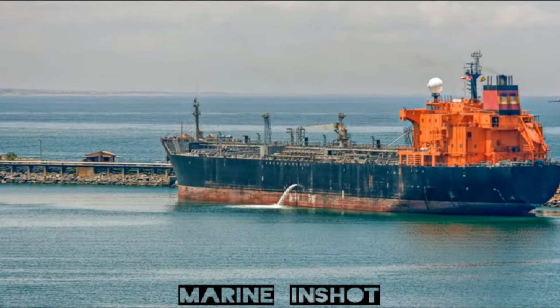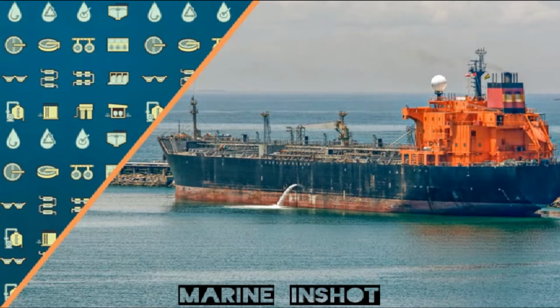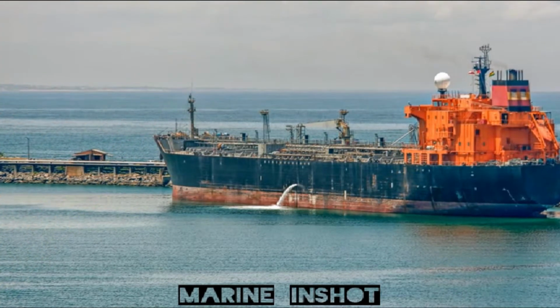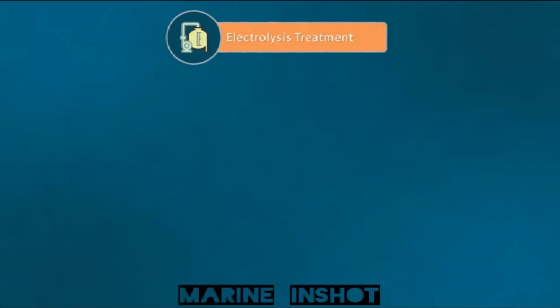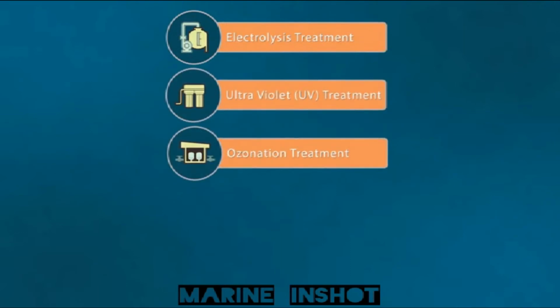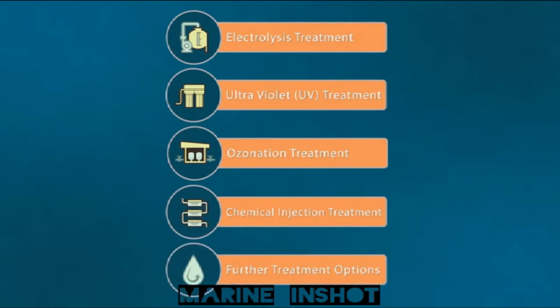There are a wide variety of treatment options for ballast water. We shall briefly consider the main treatment technology options. The main technologies utilized in ballast water treatment systems are electrolysis treatment, ultraviolet treatment, ozonation treatment, and chemical injection. Most of these technologies are supplemented by filtration, either classical static filtration or dynamic filtration. Each technology has advantages and disadvantages.